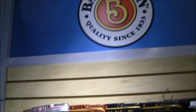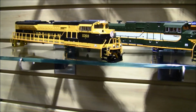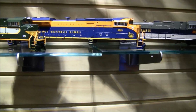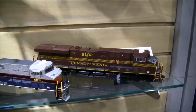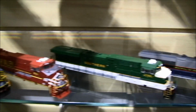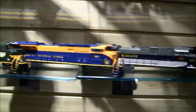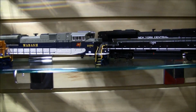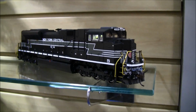We're at the Bachmann booth, and we've got some shells of the SD70 ACE Norfolk Southern Heritage units, the ES44, and there they are, guys. I'll get some detailed photos of them. A lot of people have been asking me about these. Here they are. So I'll get them checked out and get some good detailed photos.